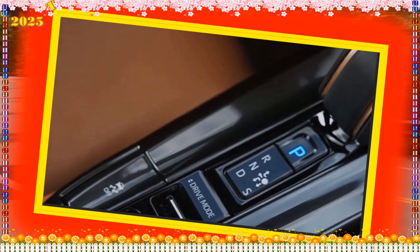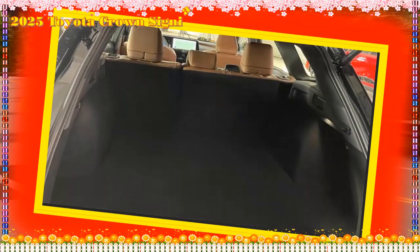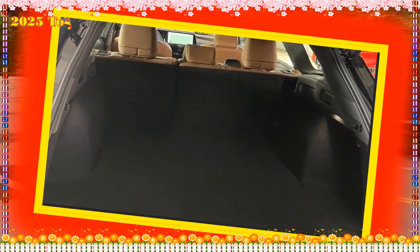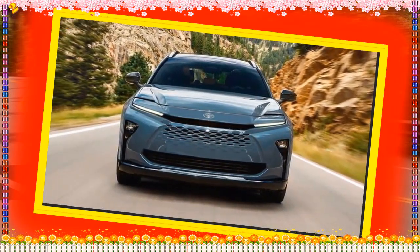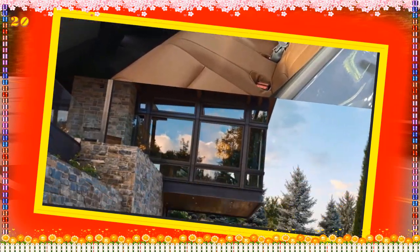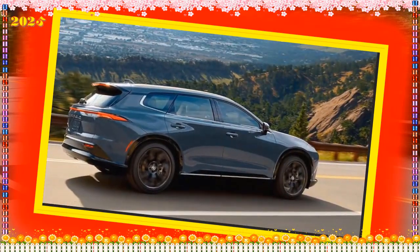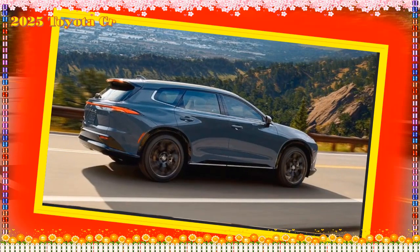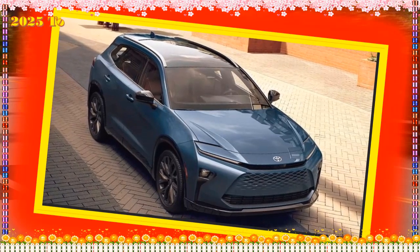What are the Crown Signia's trim levels? The Toyota Crown Signia is offered in two trims, XLE and Limited. XLE. 2.5-liter four-cylinder engine paired with two electric motors. All-wheel drive. 19-inch aluminum alloy wheels. Heated front seats with 8-way adjustment. Fold-flat rear bench. Fabric/synthetic leather combination upholstery. 12.3-inch touchscreen. Wireless Apple CarPlay and Android Auto. Heated leather steering wheel. 6-speaker audio system. Power liftgate with kick sensor. Blind spot warning with rear cross traffic warning.